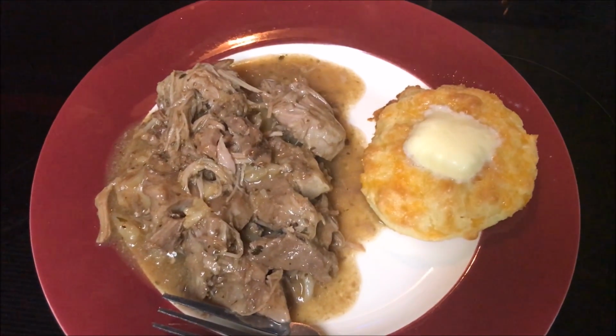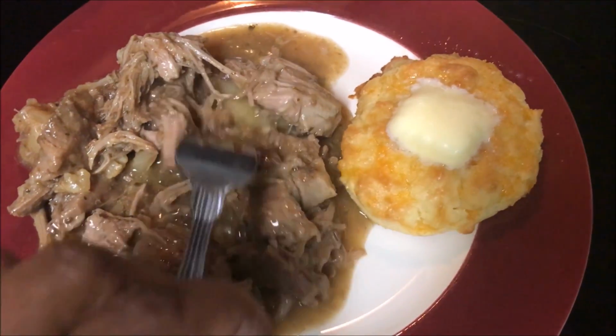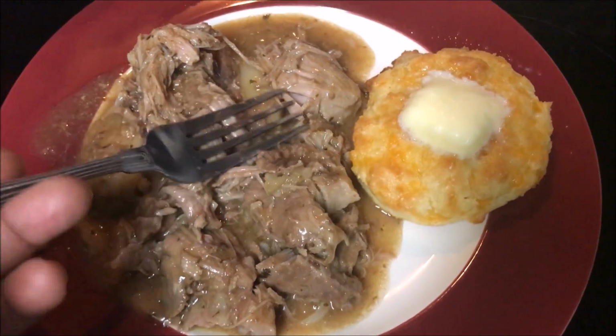In addition to what Trandon said, you guys, we're having cauliflower with the roast. We dumped it in, so it's kind of already cooked. Instead of doing potatoes, we dumped in some cauliflower. So that's what we're doing.